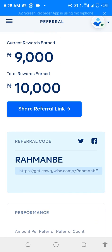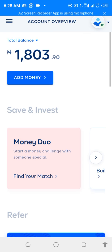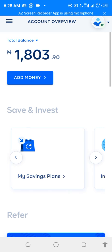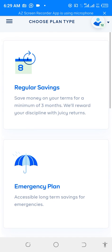So this is very very simple. When you just log in, what you need to do, let me click on home. So when you just log in, what you need to do is just click on this My Saving Plan. When you click on My Saving Plan, then click New. There's nothing bad, there's nothing hard on this.